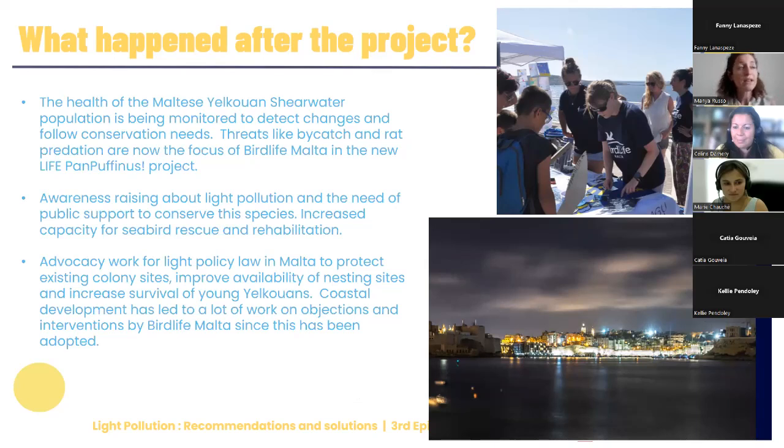What we have continued doing is carrying out advocacy work. We essentially submit objections whenever there are new developments if lighting hasn't been considered in the development plan. We are very active and proactive in providing information to the authorities and to developers on what kinds of guidance they should follow, and we work very closely with the authorities to do this. This does take a lot of work, so in the long term, it would be ideal if this becomes more of an automatic approach rather than needing so much intervention from us, because it is very difficult to keep up with every bit of development and step in for every new development that comes up on the coastal area specifically.